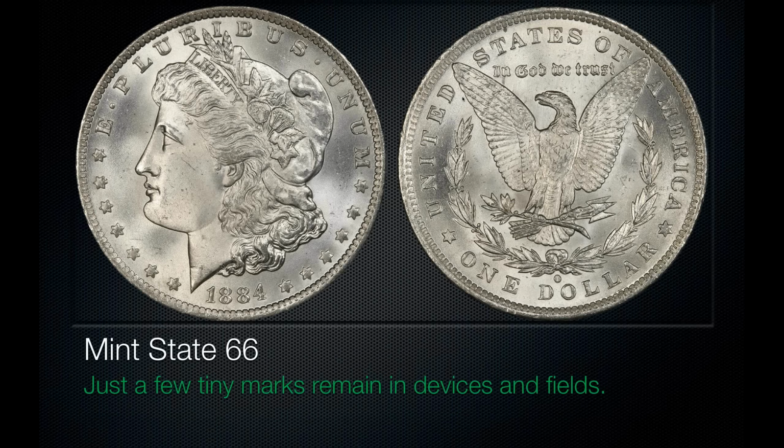By 66, you're looking at very, very few marks, and a coin that is now unquestionably in the gem category. It's not flawless, of course. You're going to see marks scattered here, a few little light marks on the face and the cheek, but in general, it's a pretty darn nice coin. This is an exceptionally nice cheek on this coin with very few light marks.